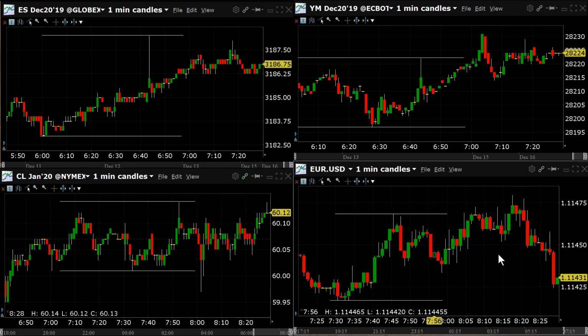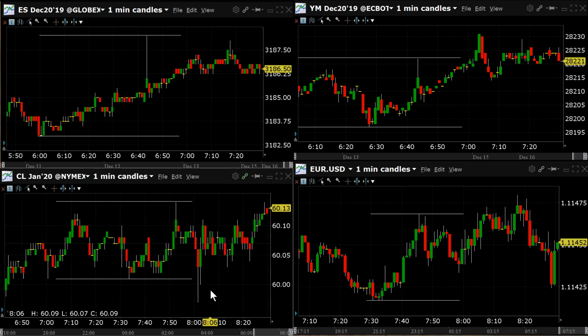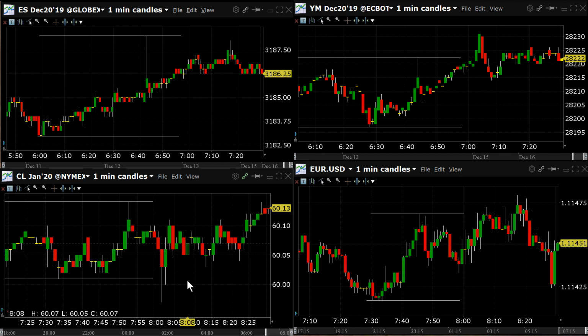Okay, euro US dollar is not looking good here. These two lines would be no good if the price were to hit 11.419, or 11.416. If the price hits 11.416, or let's just call it 416, these two lines would be no good. And if the price hits 60.15, they're going to be no good on CL. And it'll be the same pattern as what it was doing last week. And it's in chop mode. Chop code.